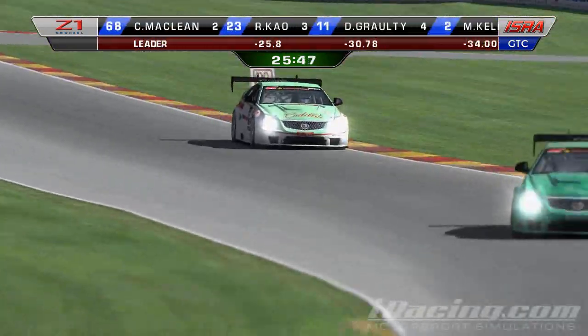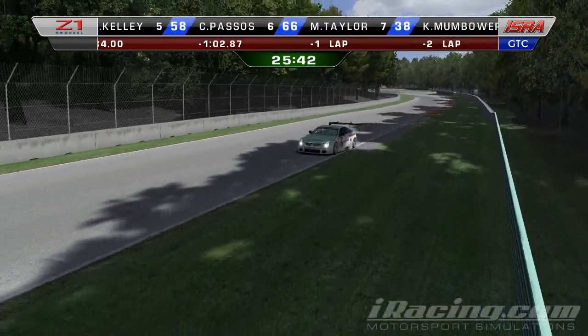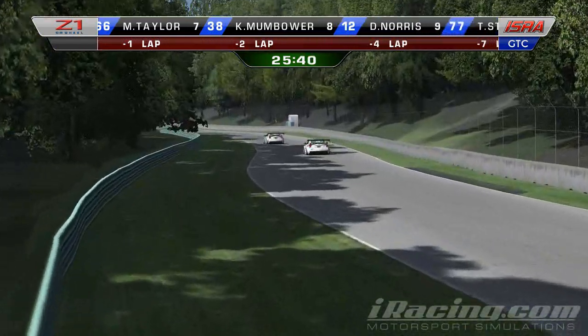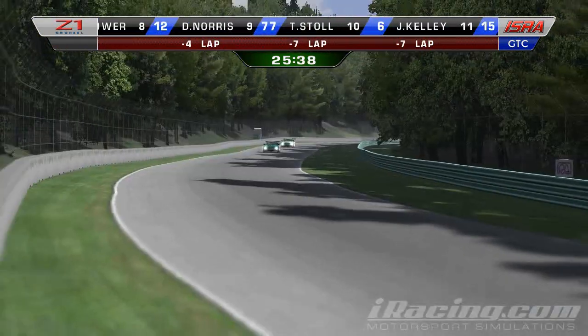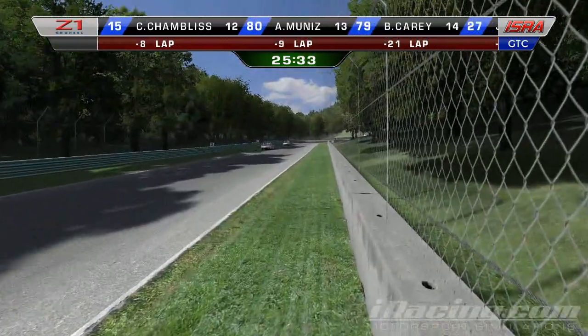so you really can't get the advantage that way. So now this will be the lap that James' tires will be at their peak, so we'll see if Mark can hold on for that and resume the battle afterwards. But I have a feeling it's going to be pretty tough now for Mark to make any sort of run on him.